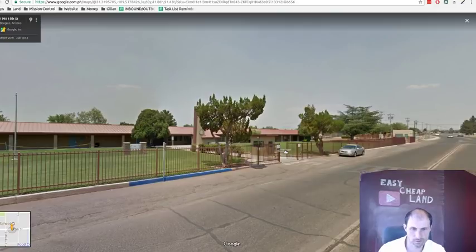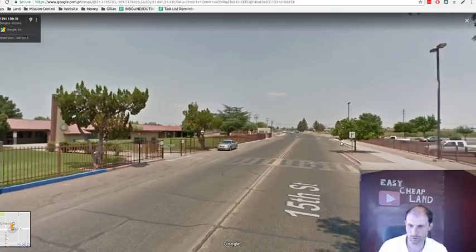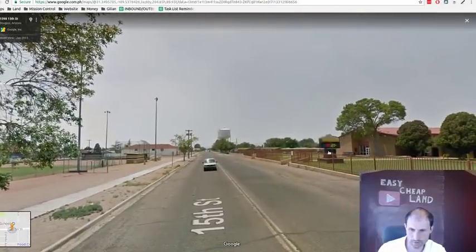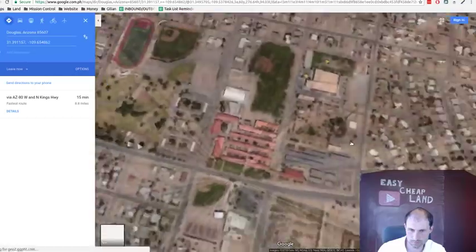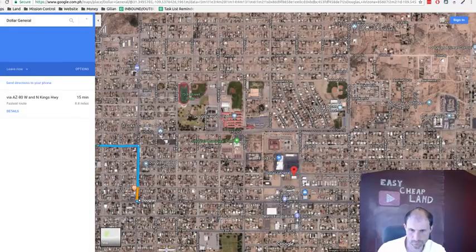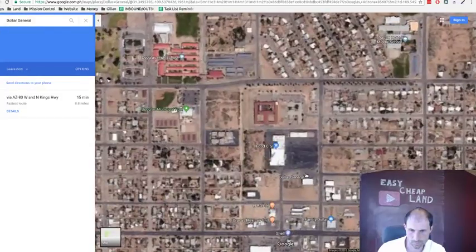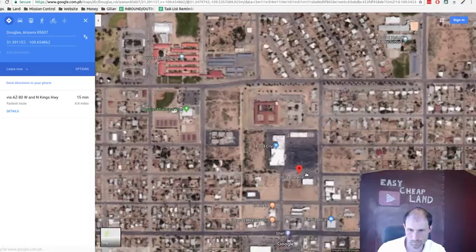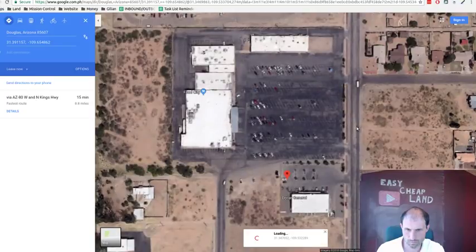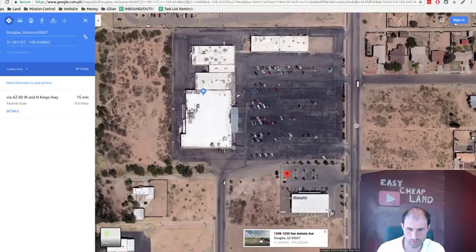They got a fence, but it doesn't look like crazy fence like some of the schools you see. Big parking lot, baseball field. There's a middle school, Dollar General. It's a big parking lot in Food City.